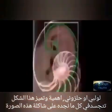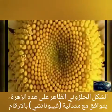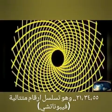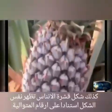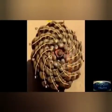The spiral in and of itself is insignificant. Its importance is revealed in where we find it. Take, for example, the sunflower. The display of its florets are in perfect spirals of 55, 34, and 21, the sequence of Fibonacci. The fruitlets of the pineapple create the same spiral based on the sequence. The pine cone does the same.